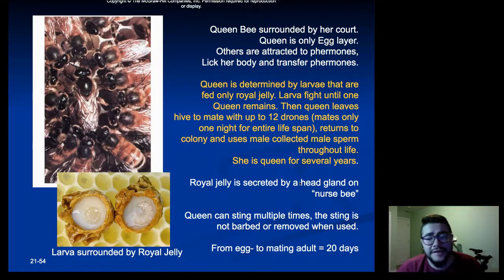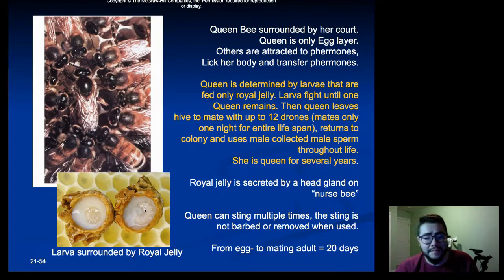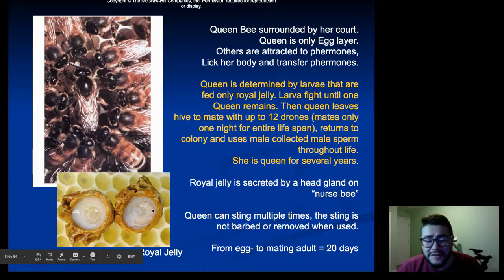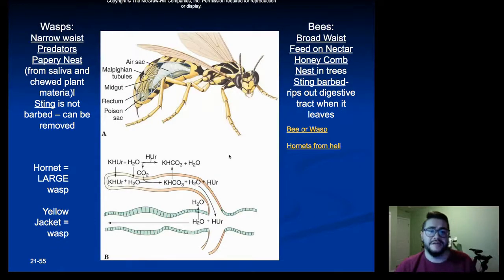And this royal jelly is made by a special gland in one of the female worker bees called the nurse bee. The queen bee differs from the rest of the bees because she can actually sting multiple times because her sting is not barbed, and therefore it's not removed from her body when she stings. And then from egg to mating adult is about 20 days. And here's a comb with royal jelly in it and larvae inside of it. Pretty interesting. But another thing to talk about when we talk about bees is also to talk about wasps.